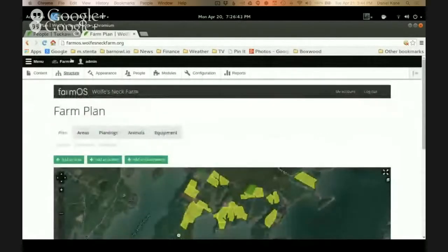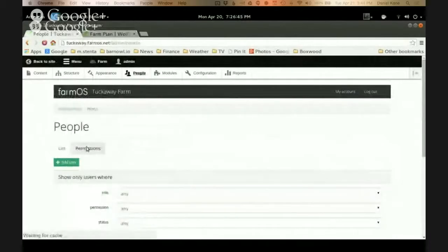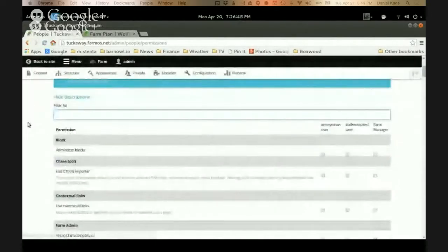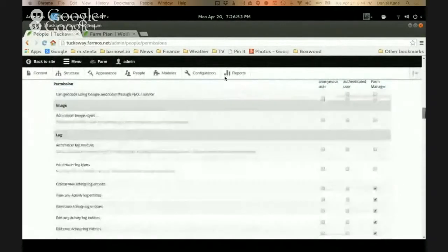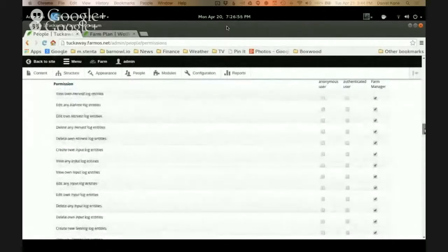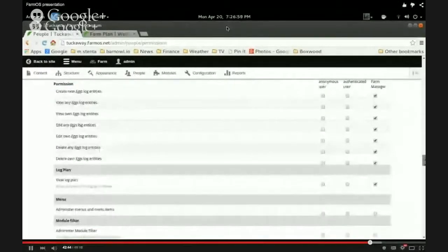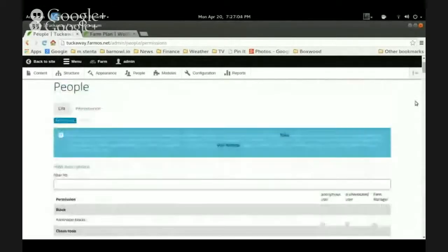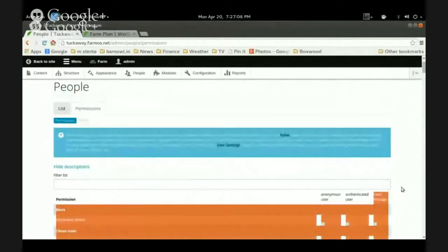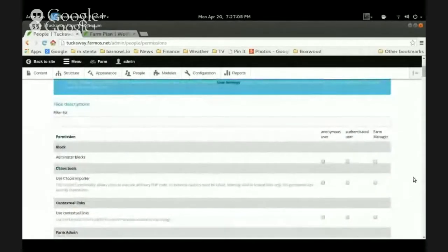Yeah. So the roles and permission system of Drupal is very strong. It gives you very fine-grained permission controls over every individual piece and feature. And it's not hard to extend that too, if it doesn't do what you already need, with a little bit of programming. So right now we have a farm manager role, which gives access to all of the farm management stuff, but we could also easily add more limited roles and specific things that we'll need for more fine-grained permissions.